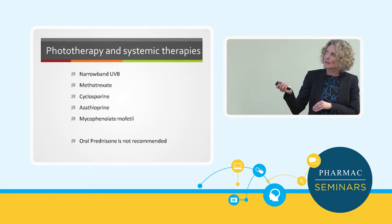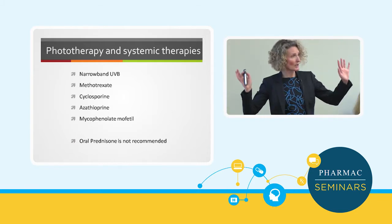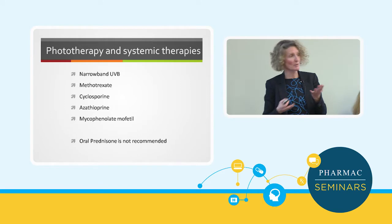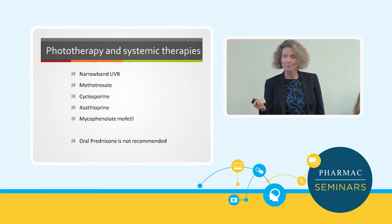So narrowband UVB phototherapy, this can be a really good treatment for some patients. You stand in the box, you have the light shine on your skin, very safe, painless. The main issue with it is that patients need to attend a phototherapy unit 3 times a week for 12 weeks. So for many families, that's a big challenge. And it's not easily available in more remote areas.